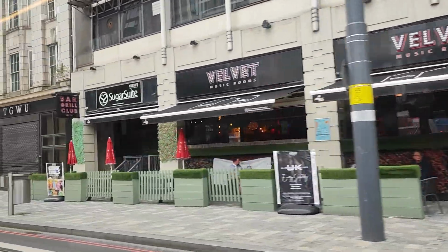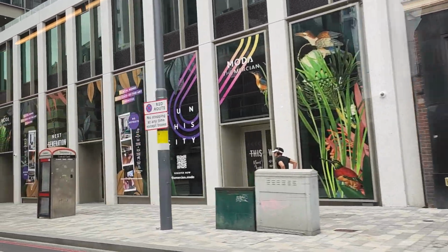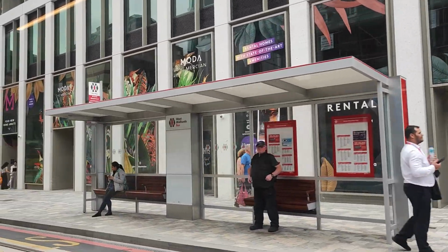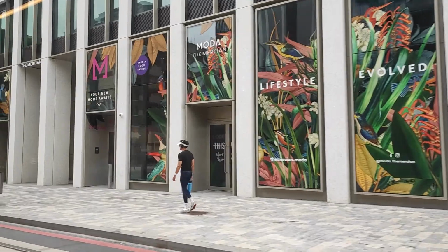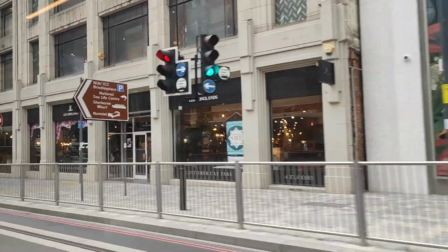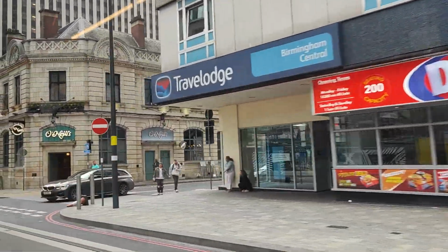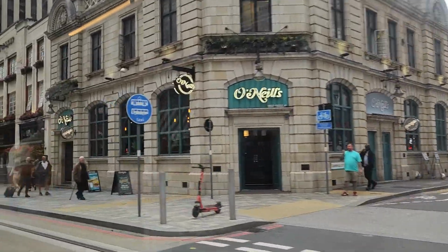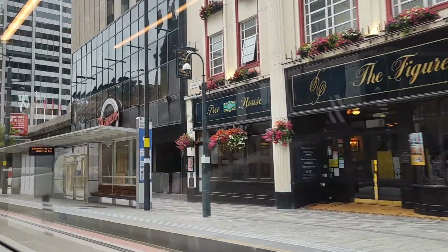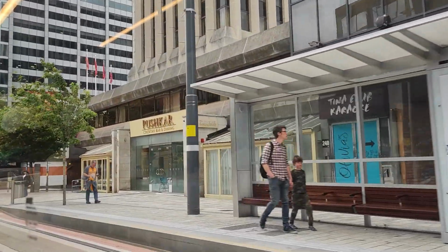The next stop is Brindley Place. Brindley Place.